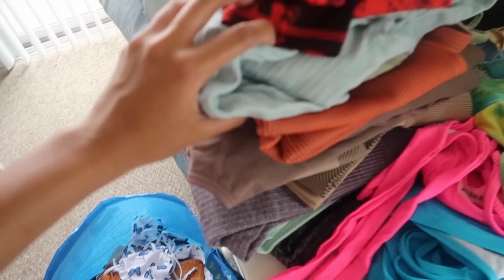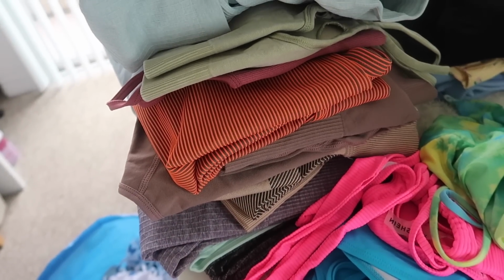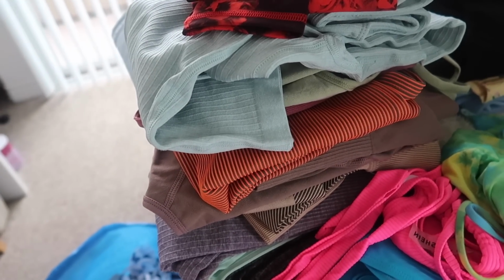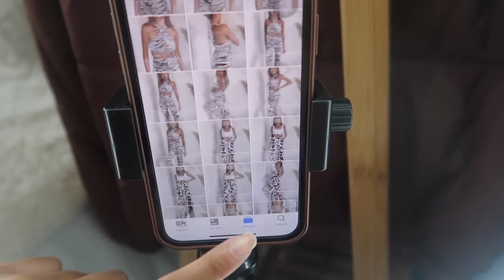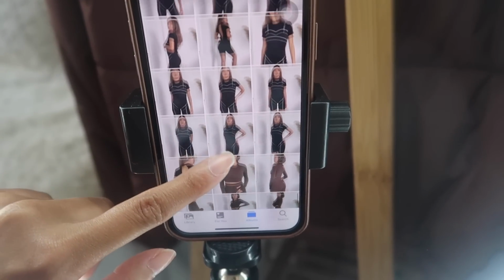And then these are some workout pieces that I'm gonna give to my mom and my grandma because I feel like they need workout clothes. I took lots of pictures. So that's what I've been doing for the past hour and a half.